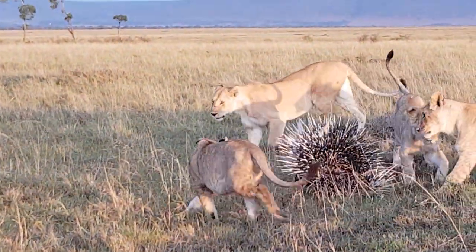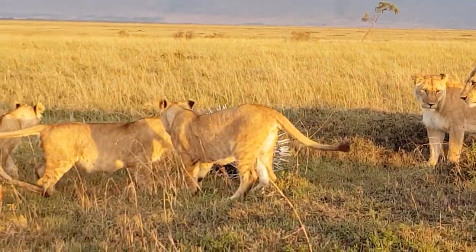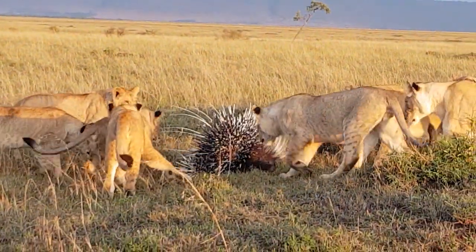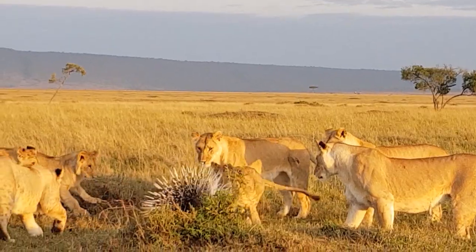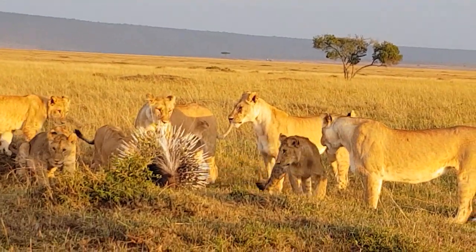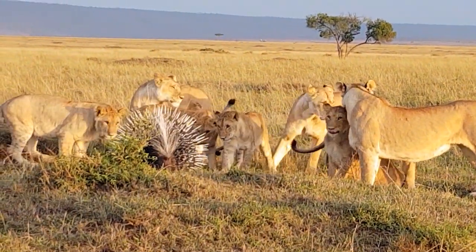That lion nearly wet itself. See, it's usually the youngsters that are more curious than the big ones. You look at this big female on the left and the ones on the right. They've been here, done this before, maybe ended up hurting themselves. So this is not a meal they really want. Think of it as a Brussels sprout with spikes.